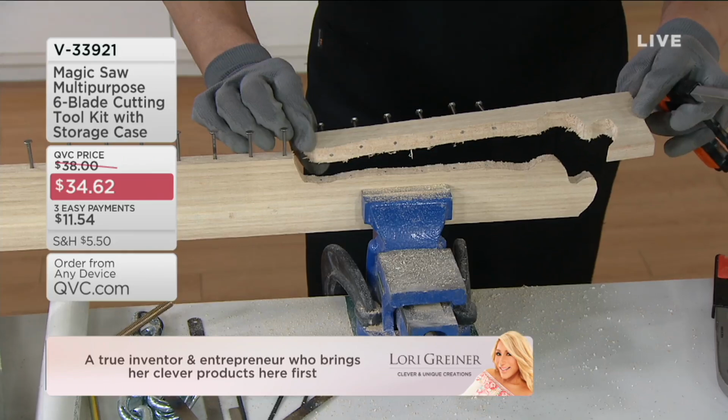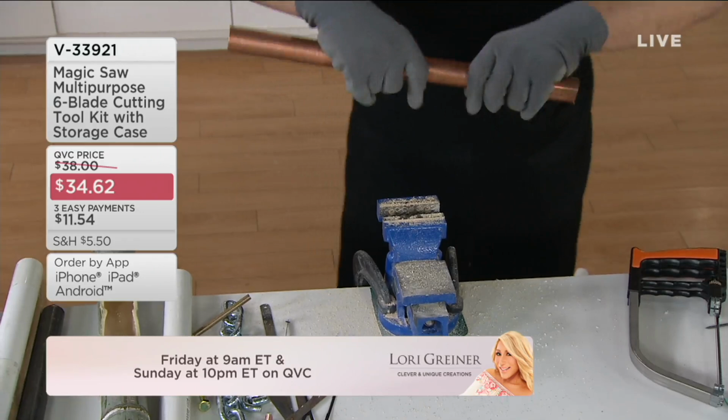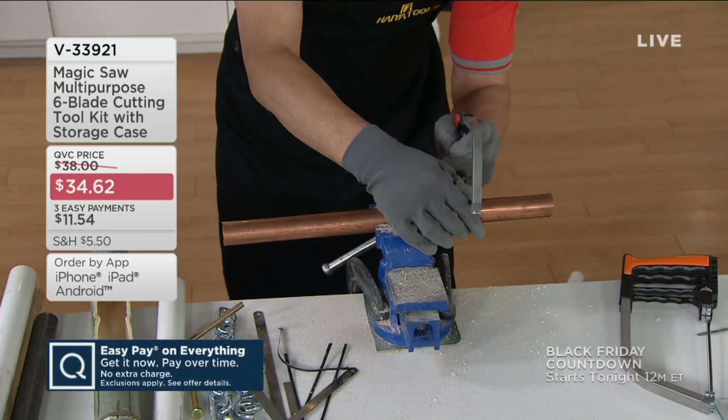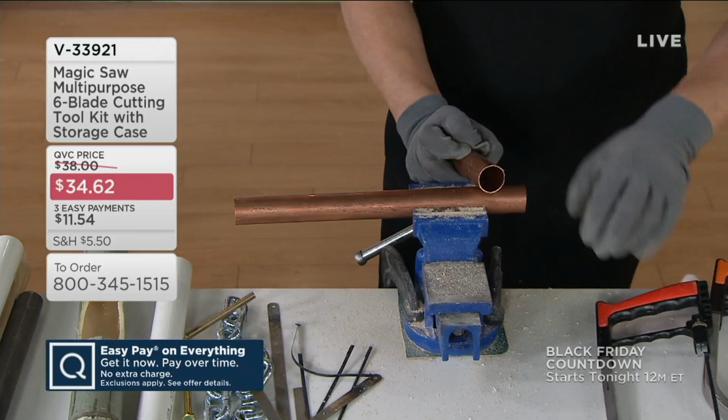Now, Brian, we've taken orders for over 1,000 in this show. Add that to the 5,000 ordered at 6 a.m. this morning. You all were up early. This is copper pipe, right? Yes, it's copper. Great for copper. Wow. It goes through it like a hot knife through butter. Isn't that crazy? That's copper piping.